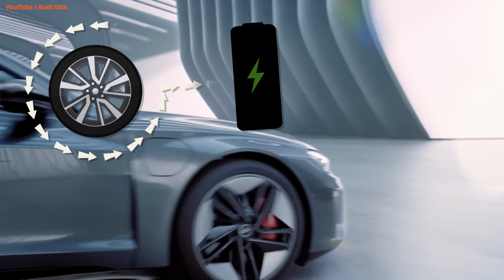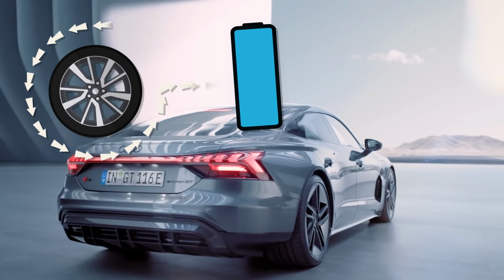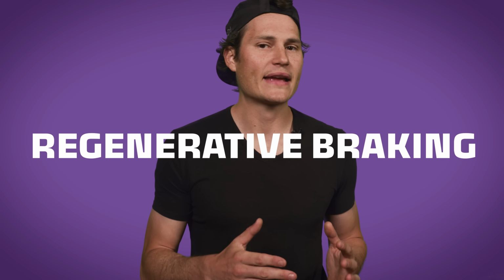Now, currently, most hybrids and EVs use some sort of electric braking. It uses resistance from the motors to slow the wheels and effectively route that momentum energy back into the motor. This is most commonly known as regenerative braking, but it only accounts for about 20% of the stopping force of the average EV. And braking for something like a stop sign still uses a hydraulic system.